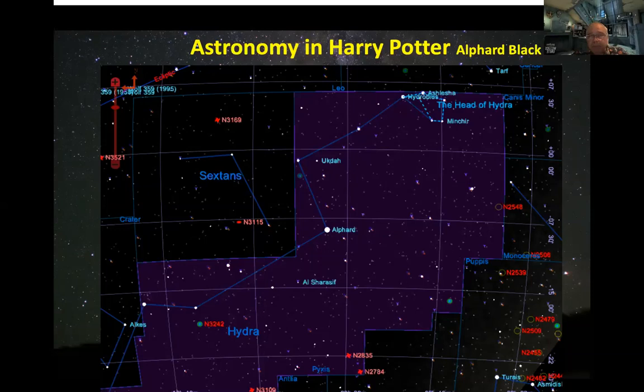Now, Alphard is the brightest star in Hydra. In Arabic, it's called the solitary one. And it's 180 light years from the sun, so it's really far away. And it's much, much larger than the sun. It's about 40 times bigger than the sun is, and it's much more luminous than the sun. That is, it puts out 780 times more energy than the sun does.